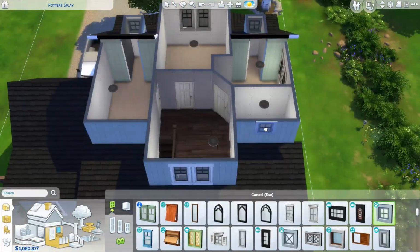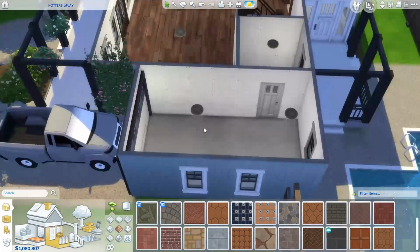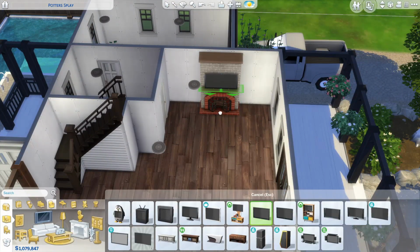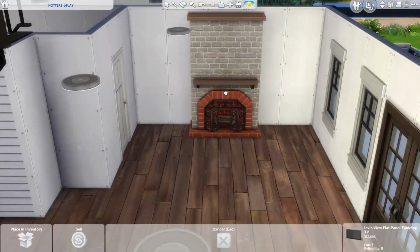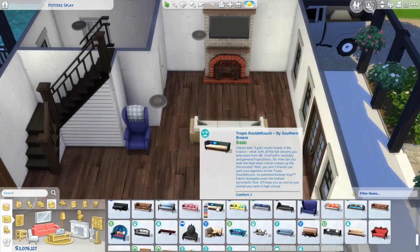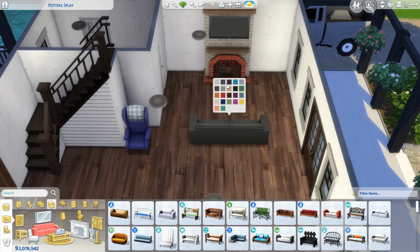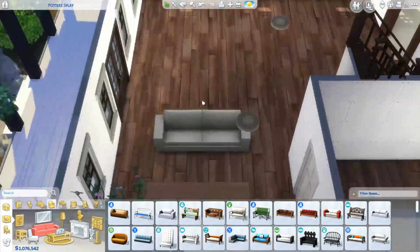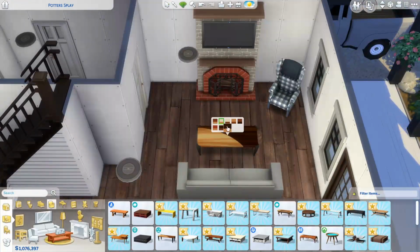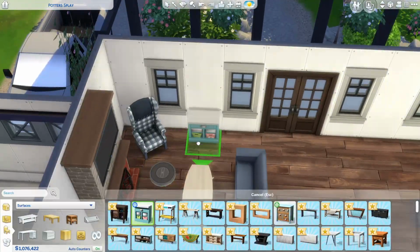I am just putting all the flooring down. I put carpet in the bedrooms, which, I personally don't like carpet, but that's just my personal opinion. So then in the living room, I put this really cute fireplace along with the TV. That TV is actually the stand TV, but I wanted to move it up to make it look like it was mounted onto the fireplace. Or not mantle, that's not the mantle, but up onto the fireplace.